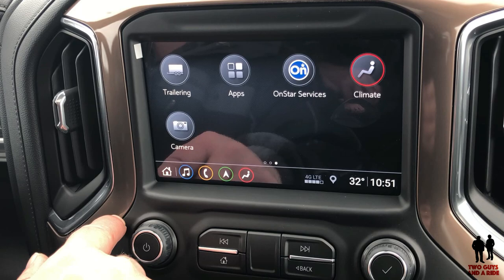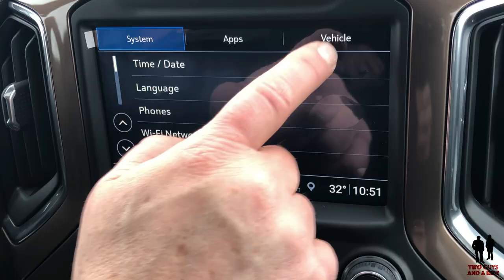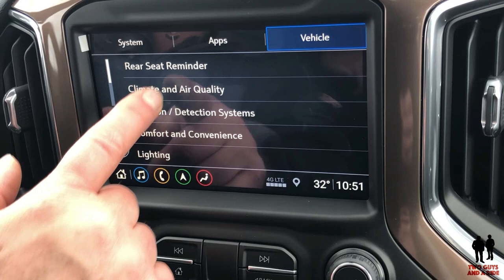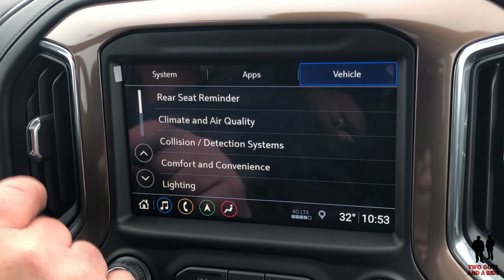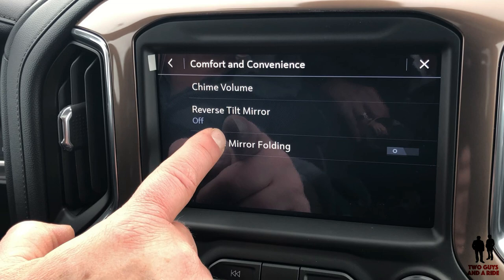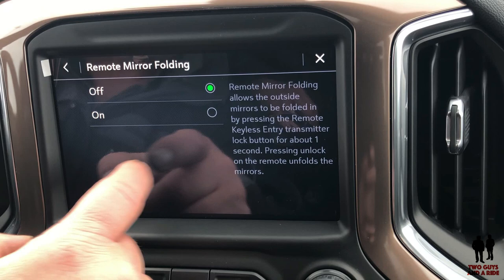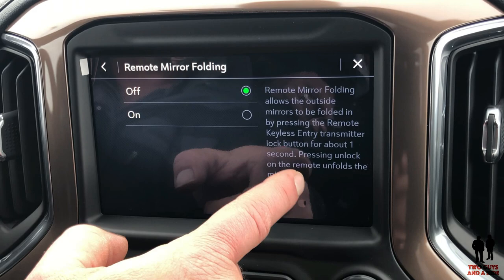So you can also take a look at the vehicle. And there's some settings in here. You can do the rear seat reminder. You can turn on or off. Climate and air quality. Okay, so I'm going to go backwards a minute. Comfort and convenience here. I have a reverse tilting mirror on the outside. So if you like that, you can have it on, but you can also turn it off through here. And then the remote mirror folding, you can turn off or on. And that is activated by the keyless entry system and your remote.